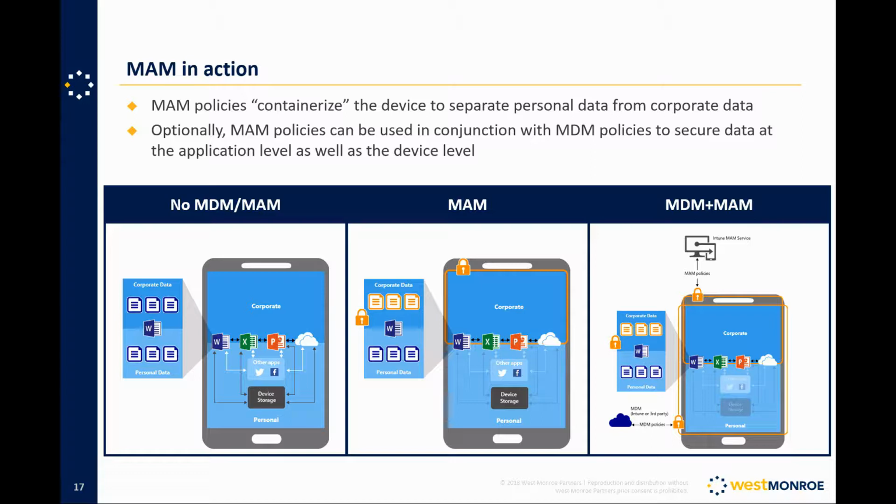So speaking directly to MAM now, we can lock them into those applications. So from an email perspective, we can say, hey, you can only use Outlook on your device to access your email. And then we can lock it down even farther and say, I don't want you to download attachments, or if you send me a Word document, I can edit that document only in Word, and they can only transfer back and forth between each other.